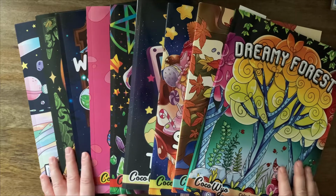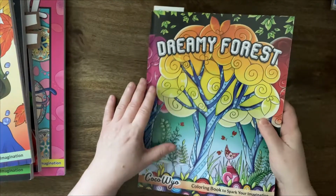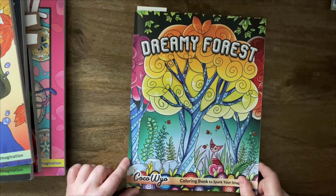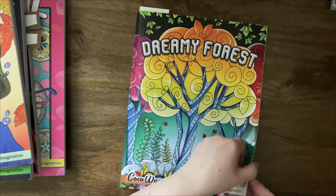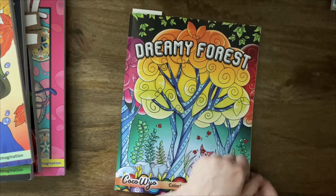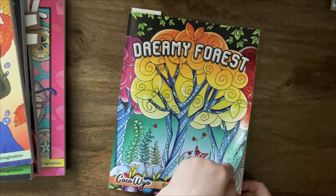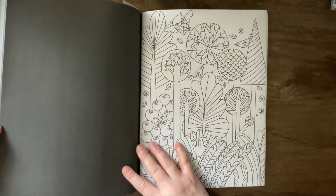So out of the ones that I have, the first one is, oh, let me shift them actually a little bit. Dreamy Forest. So this is kind of the cartoonish style. The cover, as you see, is quite pretty, and I quite like the colors they choose for the covers. I often want to copy them, because choosing the color is the most difficult part of coloring for me. I don't know how it is for you, but for me that's the most difficult. Once I have some sort of idea of where I want to go with colors, the rest is easier, not easy, but easier.